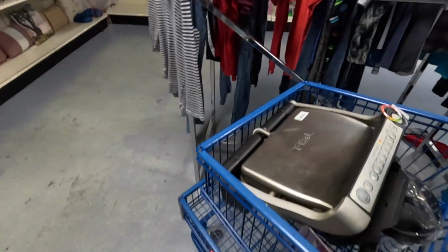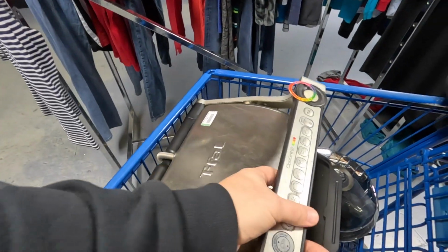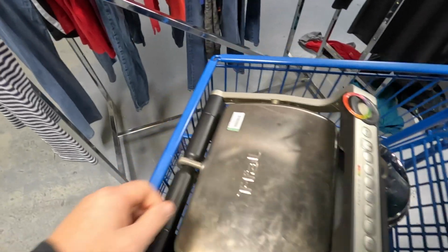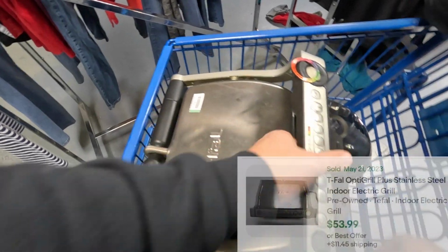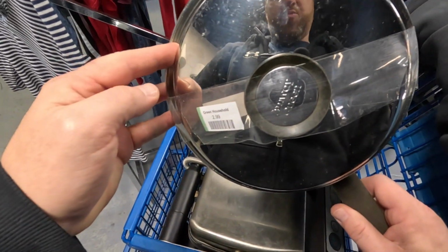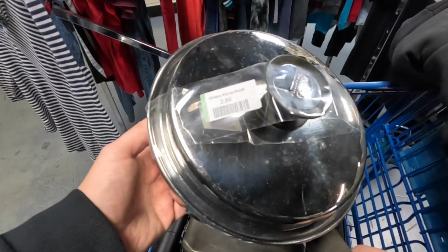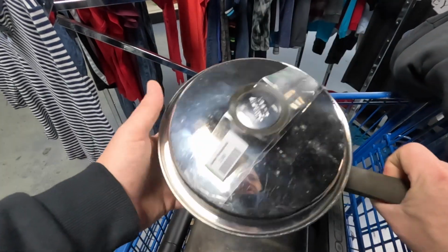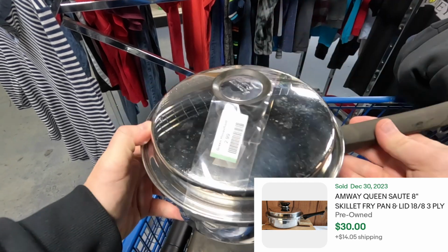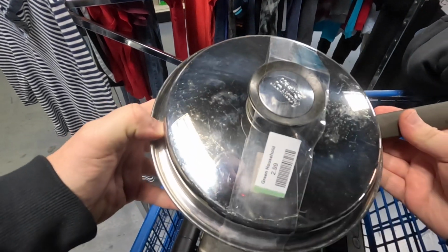I got a couple kitchen items down here. I always look out for these grills. You never want to clean them too much. I mean, a little bit's fine, but this is 8 bucks, so it should go for 50. And here's a pan. This says Amway Queen, and Amway caused me to look it up. It's just a simple saucepan. Might get 20, 25 bucks for it, so nothing too exciting, but it's only 3 bucks.